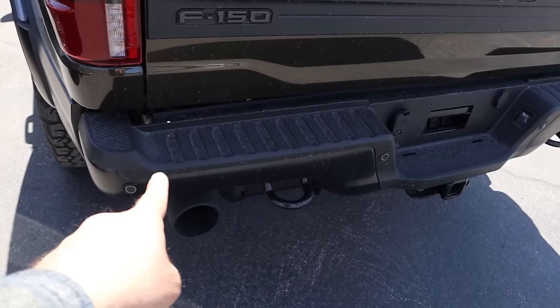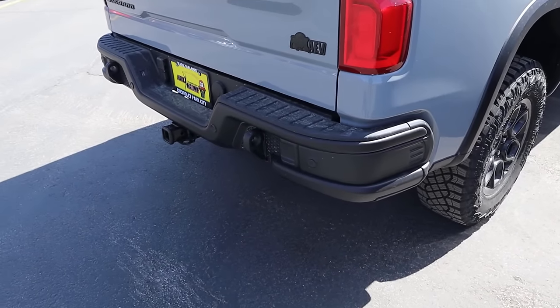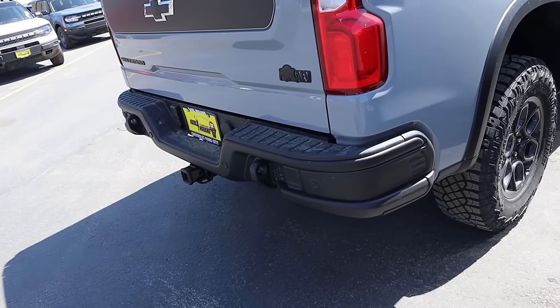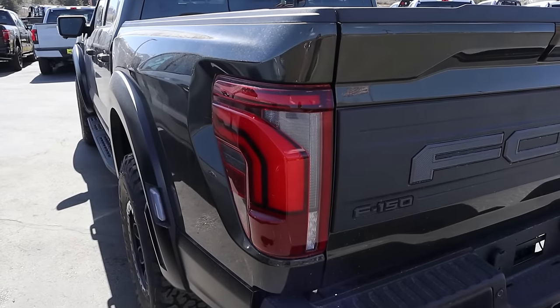Look how it's sculpted. And then look at the bumper here on the ZR2. You can see, again, it's kind of chunkier to be better at the low speed crawling compared to the Raptor. And I like the taillight difference between them too. It's crazy to see all that.